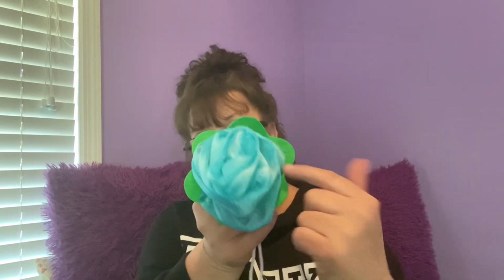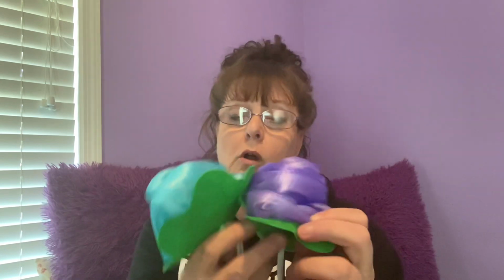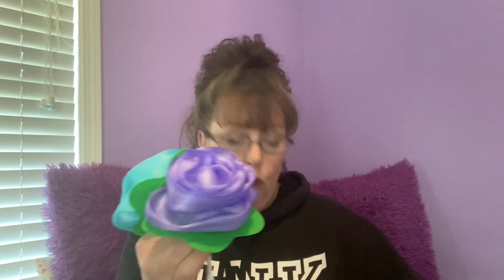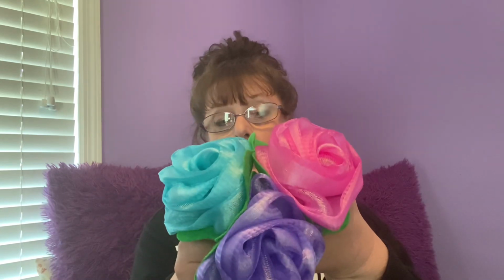They're just adorable. The measurement themselves are 5 1/4 inches all the way around. I did not include the little rope that it hangs by. So basically, these are just considered bath sponges. They could be more for just looking, or they could be usable because they are definitely usable. I'm just not so sure about the felt part, how that would bounce back, but that's just my opinion.